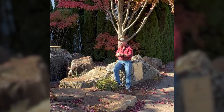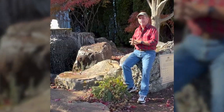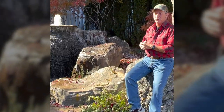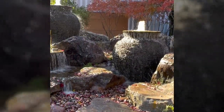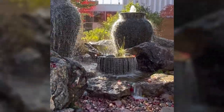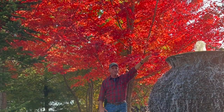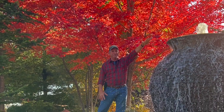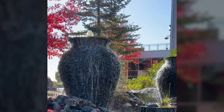And it's easy to do. A basin, you can put one of these things in less than a day if you had a little help, depending on what your soil conditions are. Yeah, these are water features on a grand scale here. So just kind of reduce it down in size and scope.